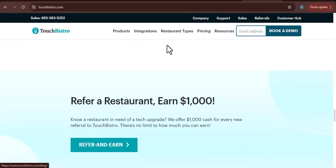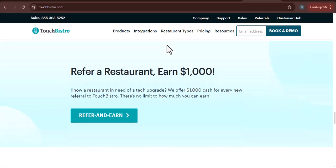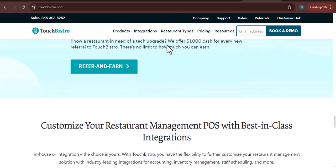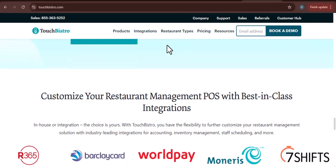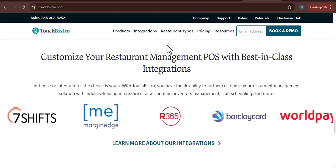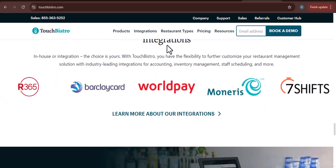Additional considerations. Cost. While TouchBistro handhelds can be a valuable investment for your restaurant, it's important to consider the initial cost as well as ongoing expenses such as maintenance and support. Integration. Ensure that TouchBistro handhelds are compatible with your existing restaurant systems and software. Training. Provide your staff with adequate training on how to use TouchBistro handhelds to maximize their benefits.